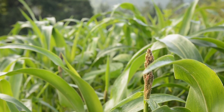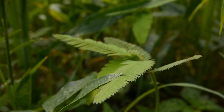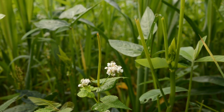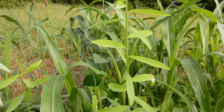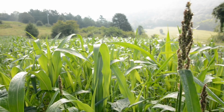This thing has exploded, and I forget everything that's in here. I know there's dwarf corn, sorghum, brown top millet, lab lab, cowpeas, soybeans, and sunflowers. I think that's everything. This thing's gotten really tall, really thick. I have seen a few does coming through here late in the evening. I've been up on my grill deck grilling, and I can see this from my grill deck. I've seen them come through here feeding along the edges. So this food plot is really coming along extremely well, considering how late in the year I sowed it.